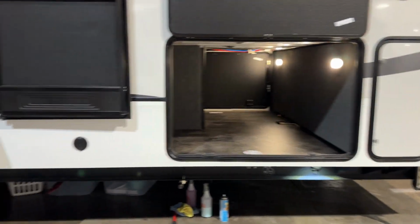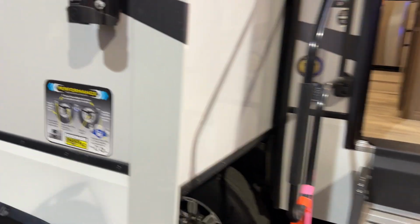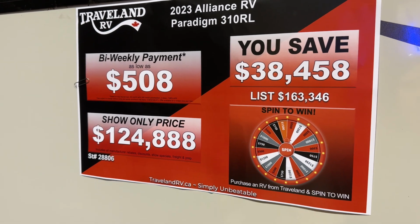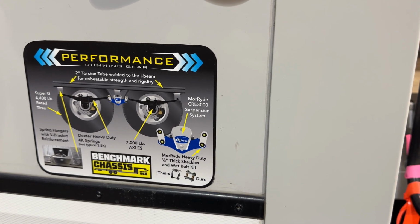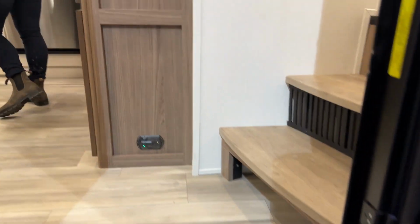These particular units are being sold by Traveland RV, which is up in Airdrie, just north of Calgary. And the show price? $124,888. Oh, Paradigm 310 RL. Thing about the chassis, it's got the Morryde 3000. Yeah, which is great, right? Because especially if you're going to be doing a lot of RVing, you want better running gear. We're going to go head on up.